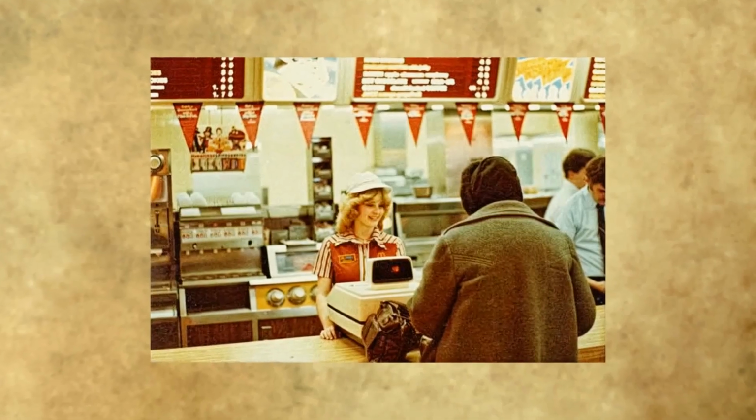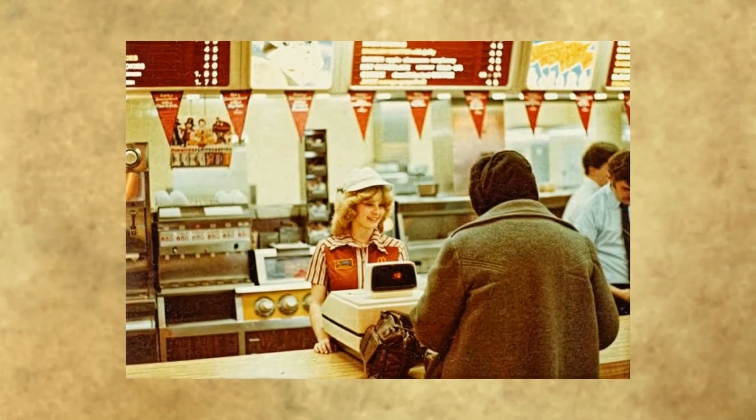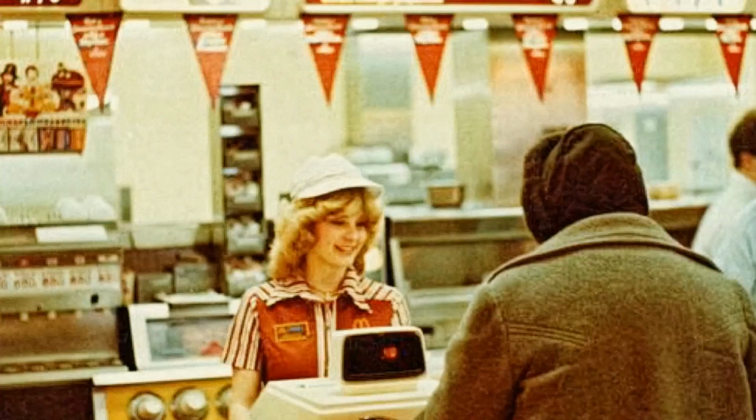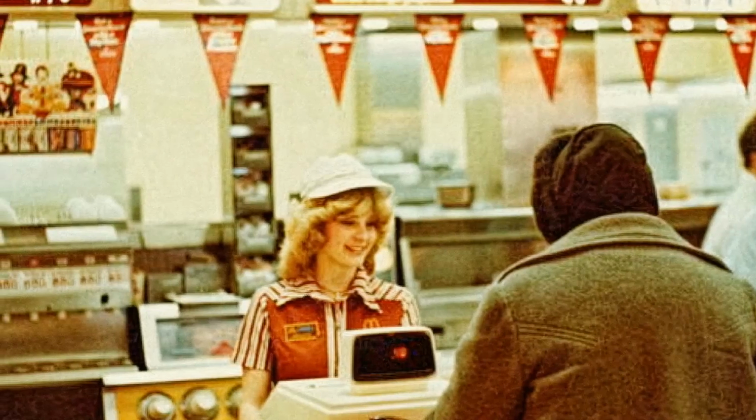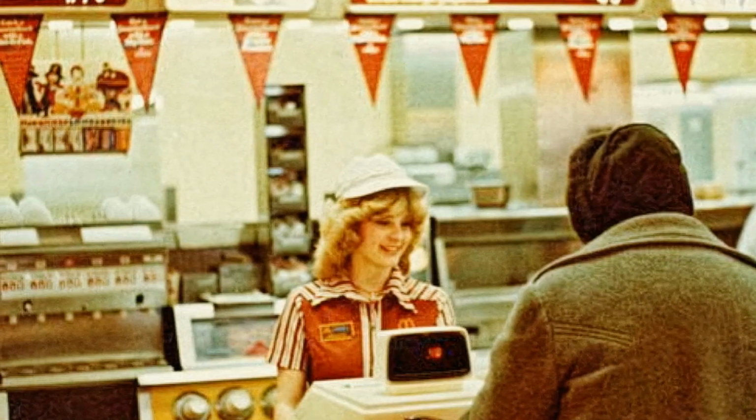Inside a McDonald's in the 1980s, the menu board advertises a Big Mac for just over $1. The employee uniforms and cash register designs are a throwback to a time before touch screens and credit card readers.